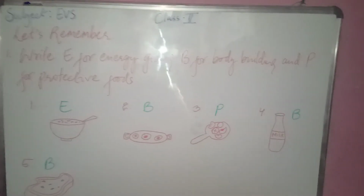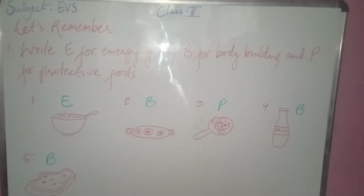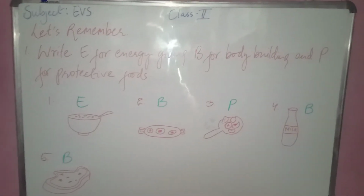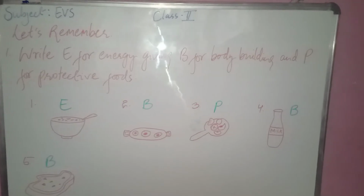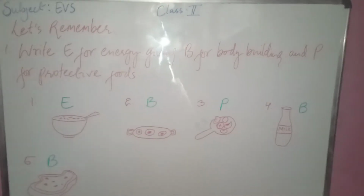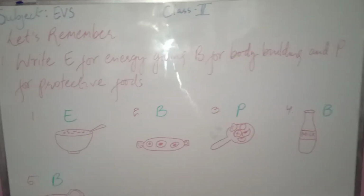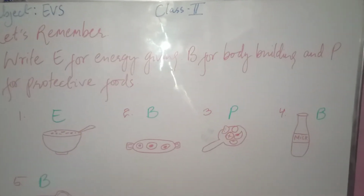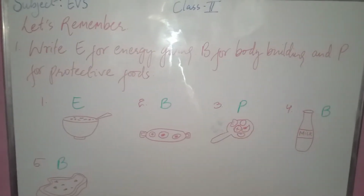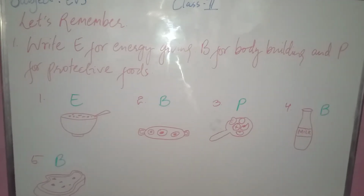So we have to identify whether it is energy giving food, bodybuilding, or protective food. We have to write just the initials of it. For energy giving food we write E, for bodybuilding we write B, and P for protective. So the first one, the bowl full of rice, okay. Rice gives us energy to work and play, as we have all come across. So the first one is an energy giving food.